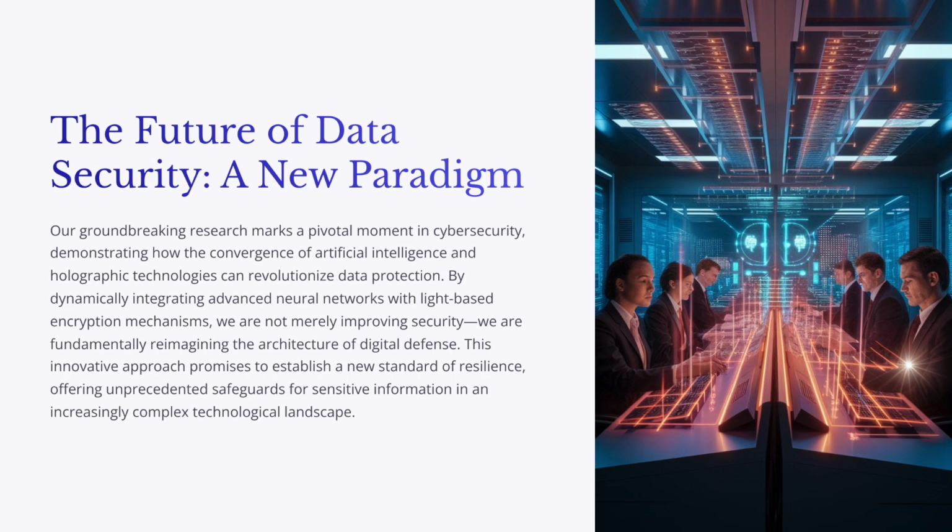So what does it all mean? It means we're entering a whole new world of cybersecurity, where the line between the physical and digital is kind of disappearing. It's a world where AI isn't just a tool. It's like our partner in protecting our data and privacy. It's a future full of possibilities, both exciting and maybe a little scary. The future is here and it's encrypted.